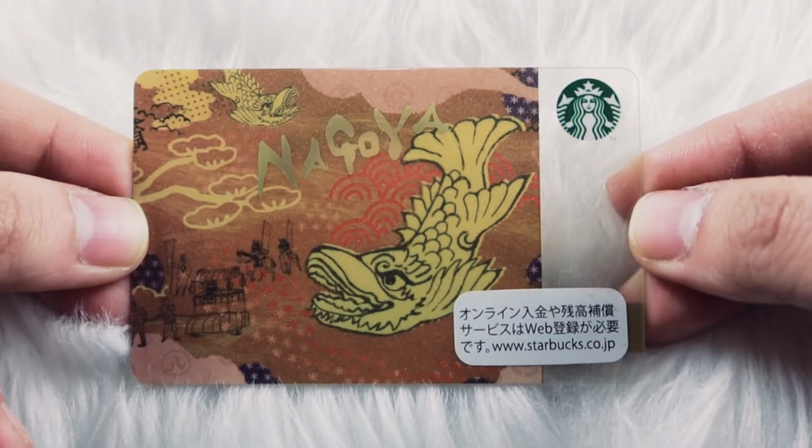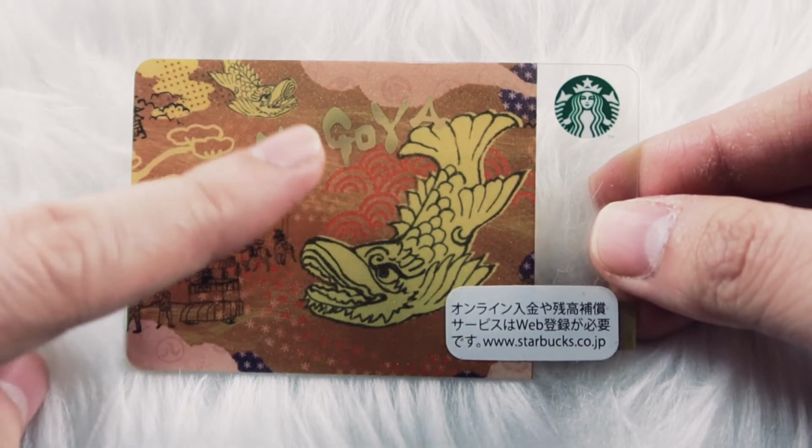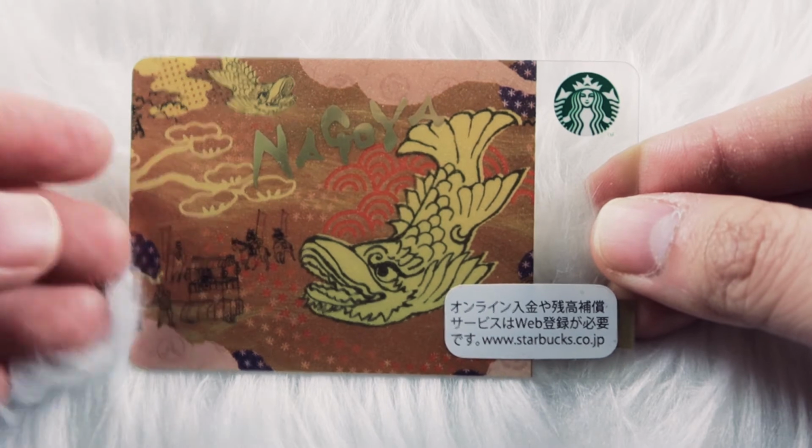The next card would be the Nagoya card. I've been to Nagoya maybe 3 times. I seem to remember that I didn't get this personally. Yeah, I had a friend who went to Nagoya and got this for me as a souvenir. Nagoya is just next to Osaka, and if you're going to visit Kyoto, you might as well go to Osaka and Nagoya. If you take the Shinkansen, it won't be a problem.